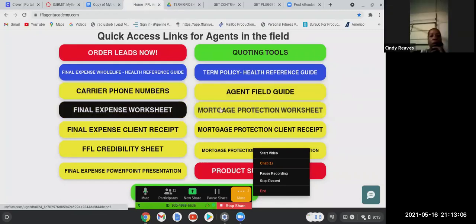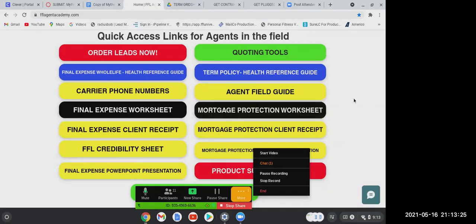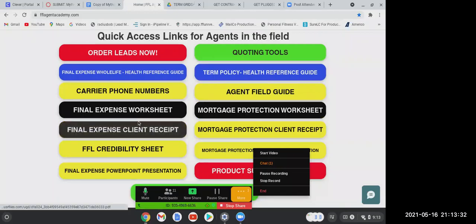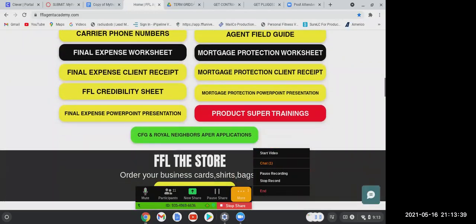One of the most important things as well is using your final expense and your mortgage protection worksheet so you can find low-hanging fruit within a client's conditions that would get more into the annuity side. I'm not going to go further into that because that'll come along whenever you're ready to get into the field and you look at a lot more YouTube videos, staying plugged into the system. These particular areas as far as the worksheet will be clearly explained. Okay.